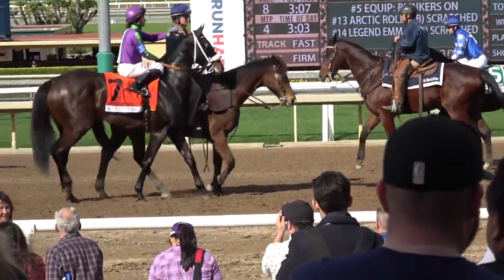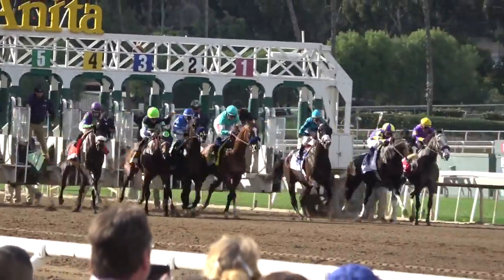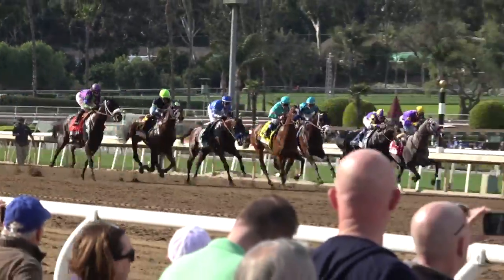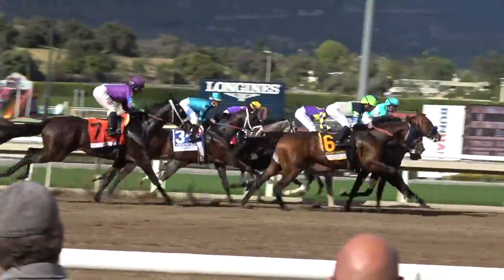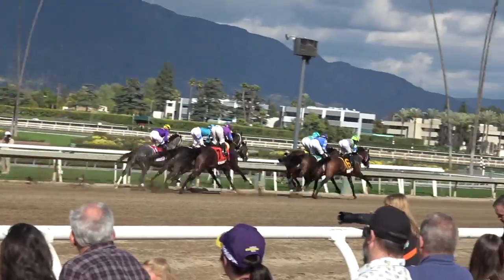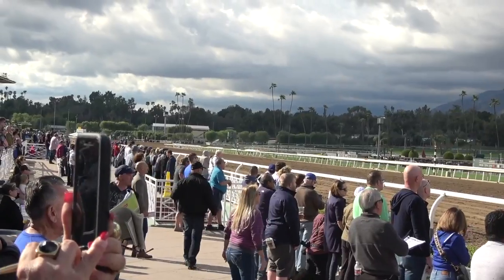And completing the field, number 7, Swag Sational, in the gate. And they're off in the San Felipe. I think they bobbled slightly, but, and so is Storm the Court. Three across the track. Honor A.P.